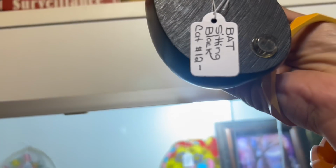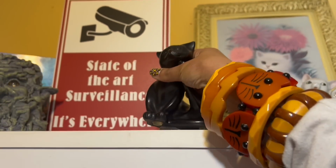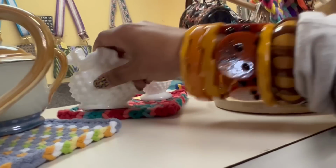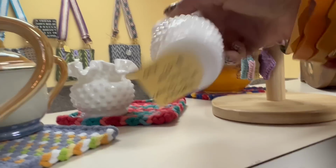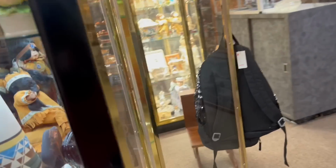You think we have enough cats? Look at this one. This is kind of interesting. It's resin. It's contemporary. Still cool though. I'm gonna get a key for this. Off to a good start. $10 on the hobnail. I think I can leave that behind. I remember it was kind of an unusual setup. A lot of the glass is either contemporary or not my style.